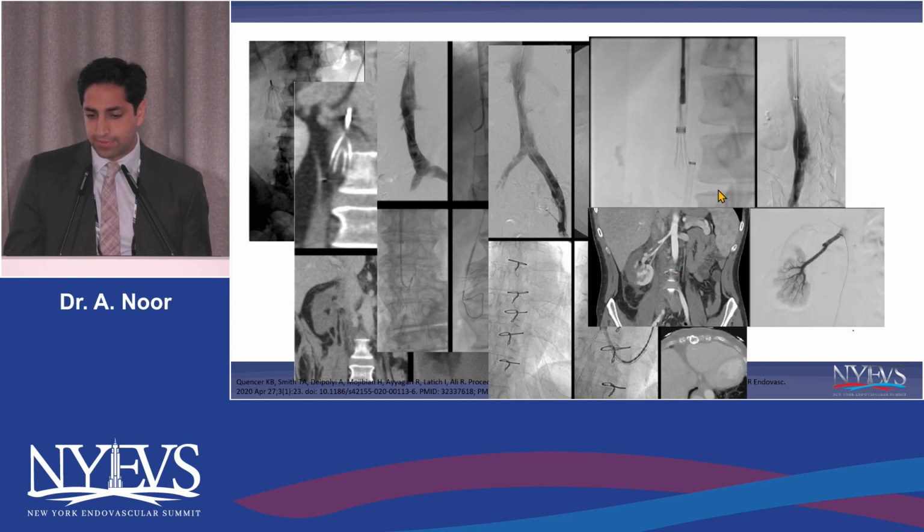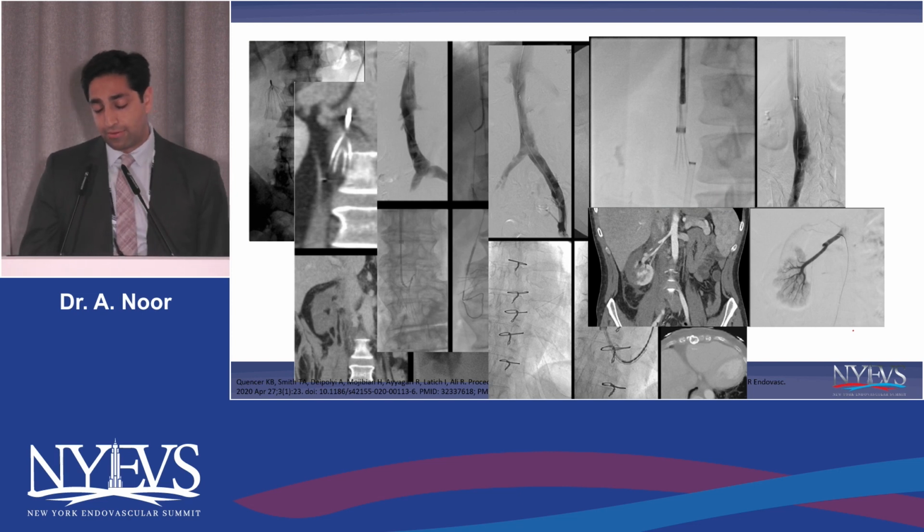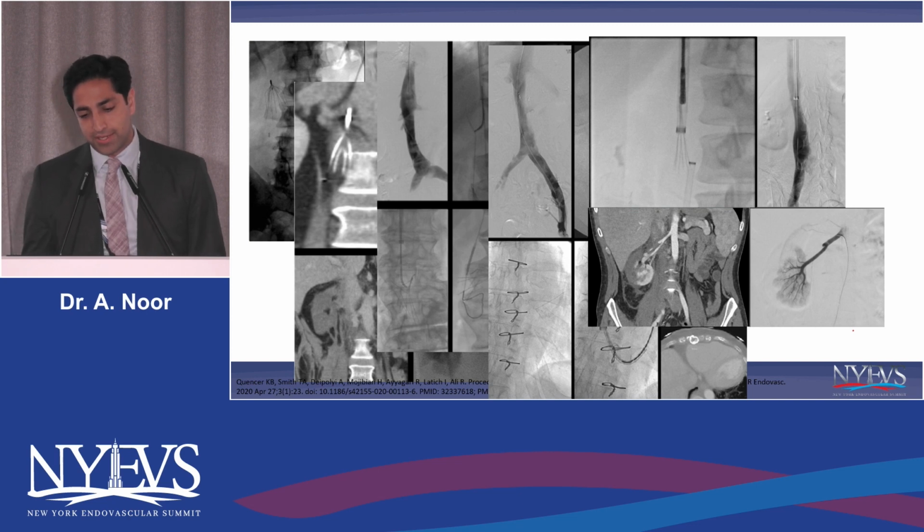This is a recent case from one of my partners. It was an embedded filter that they couldn't get out until they actually used a cutting balloon and forceps. Afterwards, the patient had a significant amount of pain.